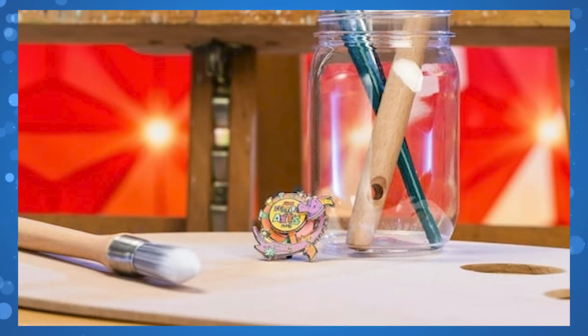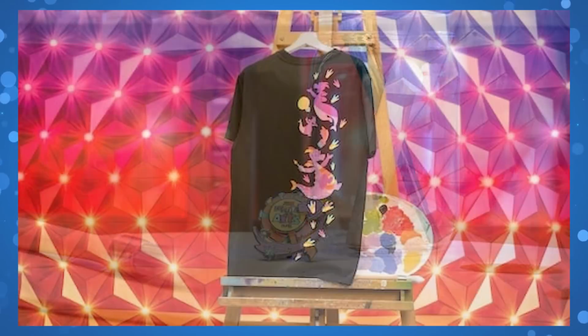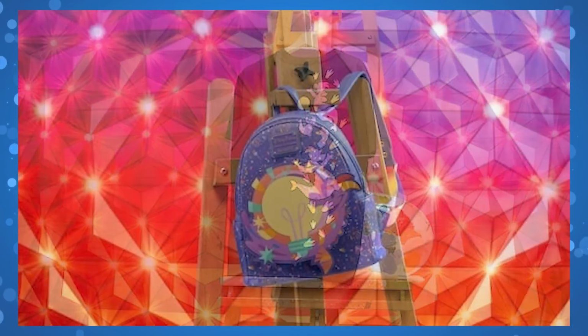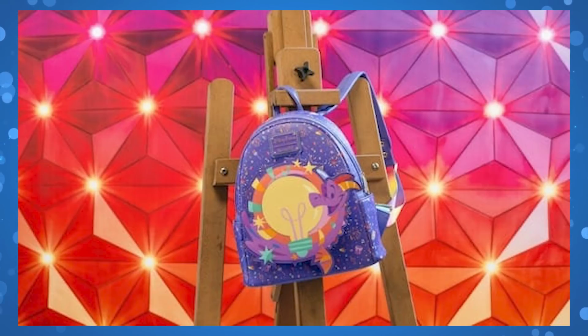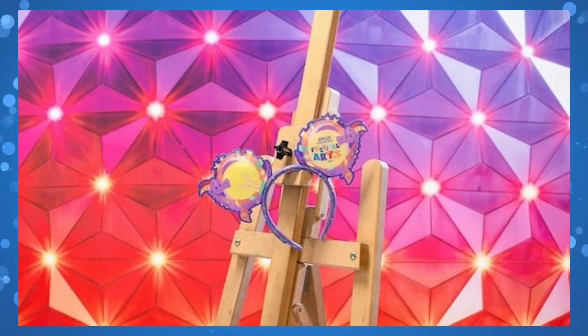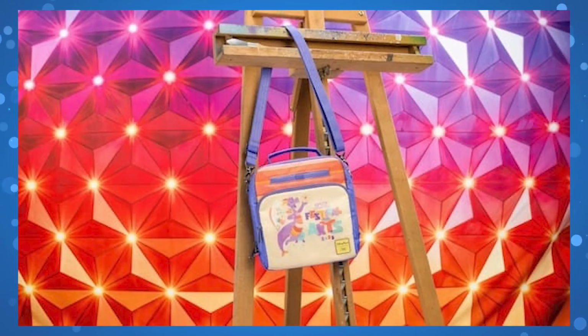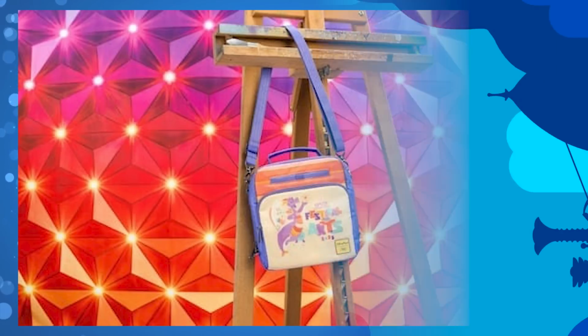Disney also revealed some of the Figment merchandise that will be available at the 2025 EPCOT International Festival of the Arts. The Figment merchandise collection will include a festival-exclusive pin, a t-shirt, a Loungefly mini backpack, an ear headband, and a Lug crossbody bag. The pin has the purple dragon curled around the EPCOT International Festival of the Arts logo. Figment is pictured multiple times with his colorful footprints and a light bulb on the black tee. The Loungefly bag is a sparkly purple with Figment pictured around a light bulb. And the ears have a similar design of Figment with a light bulb and the festival logo. Figment is pictured next to the logo on the square Lug bag as well. The 2025 EPCOT International Festival of the Arts, again, is back January 17th to February 24th.